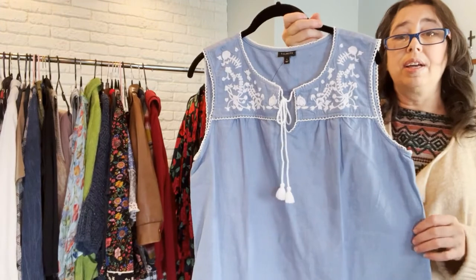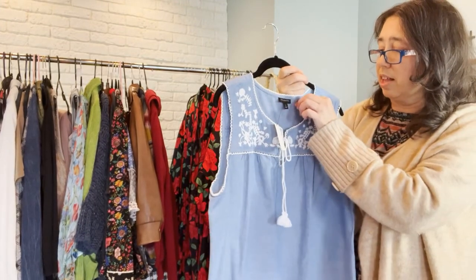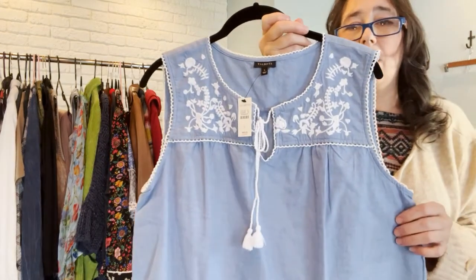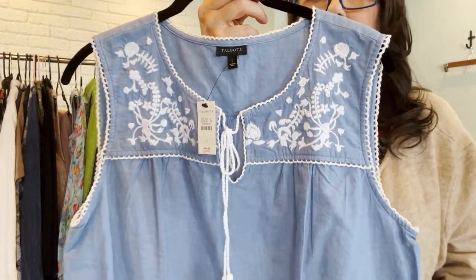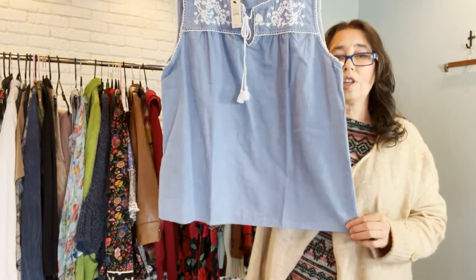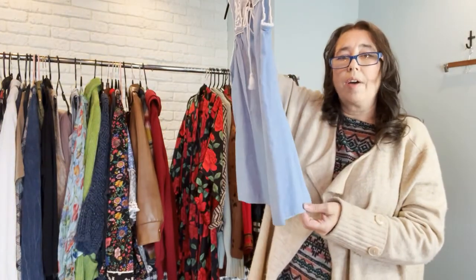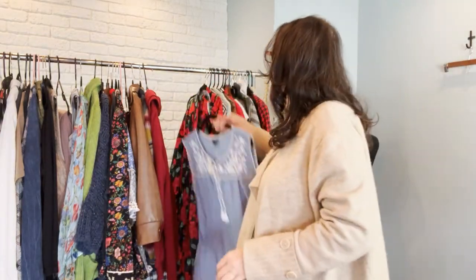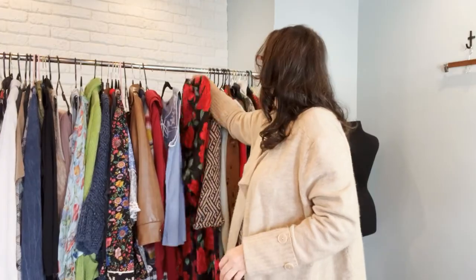Found this at the bins. I actually looked at it and I thought, I don't want to get anything summer right now. And then I saw the tag and I saw it was Talbots. So it's brand new with tag, Talbots, with that cute embroidery, the little tassel, little chambray denim top. We have a little bit of side slits, a little bit of detail on the back too. So I grabbed that up being at the bins.